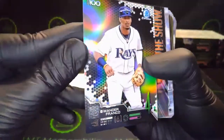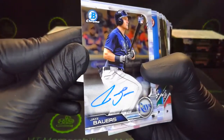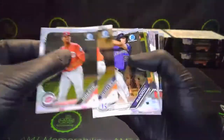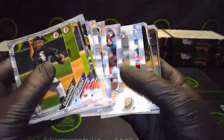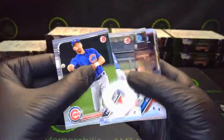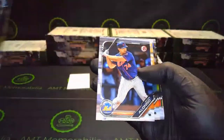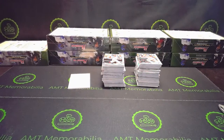Wander Franco, insert. First autograph, rookie base, Jake Bowers. Paper, paper, paper. Plenty of paper. Adrian Marjan, Blake Snell, inserts. Hubert Ruiz. Pete Alonso, paper. So, stack one.